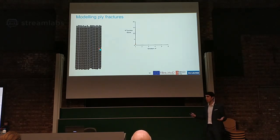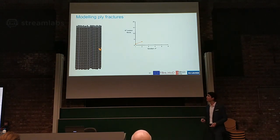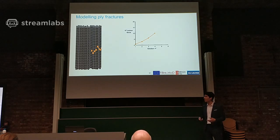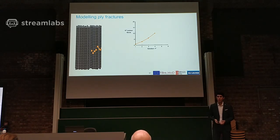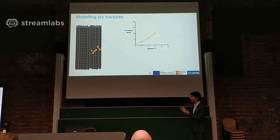But due to the stress concentrations only, and without increasing the strain, these two fibers that have the stress concentrations can fail. So in the second iteration, we get 3 fiber breaks. Now the stress concentrations are even higher, so in the third iteration, we can get more and more fiber breaks. And at this point, we can say, okay, the number of fiber breaks is increasing rapidly enough for us to say this ply will fracture there.